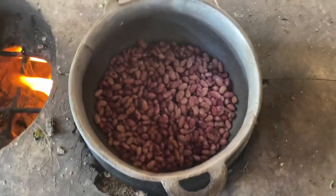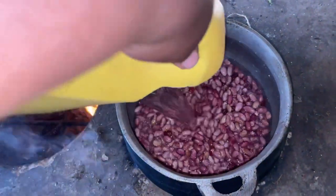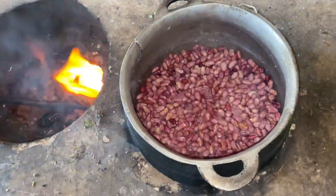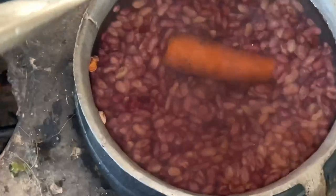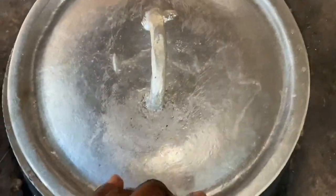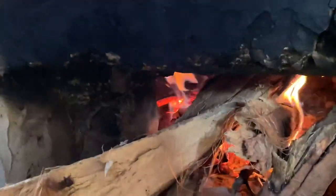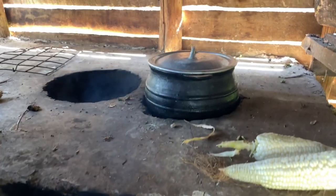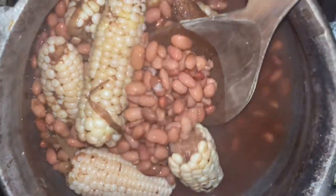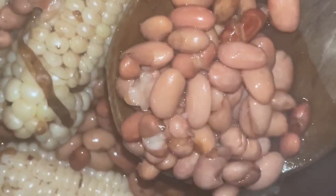The next day, we're preparing for lunch or something like that. So we're going to cook beans on a three fire stone. Going to add water to the brim so that it can cook for 4 to 5 hours. Gonna put a carrot so that it can remove the gas from the beans. And yeah, we just use firewood. And guys, things have been so costly. Anyway, that's how I put some maize corn to boil with the maharagwe.